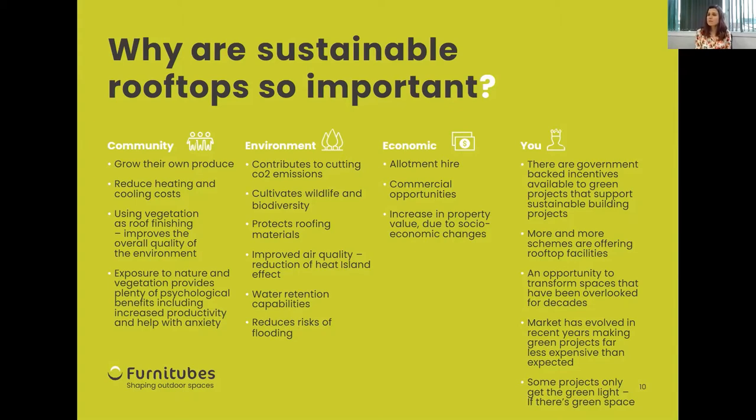Then for the environment, the more green that we can have on our buildings, as well as at ground level, the better. So it's contributing to cutting CO2 emissions. It's helping to cultivate wildlife and biodiversity. We're protecting our roofing materials, and it's improving air quality and water retention capabilities and helping to reduce the risks of flooding.